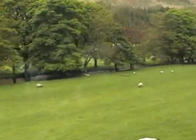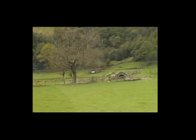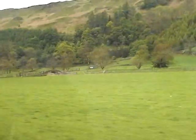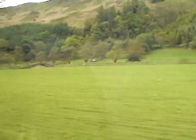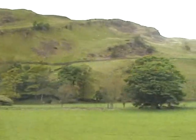Sheep. There's a lot of trees next to the road, but stunning scenery. There's a river down there. The lambs are black. There's a bridge. Keeps you all awake this afternoon. Sure. See the stone walls up there.